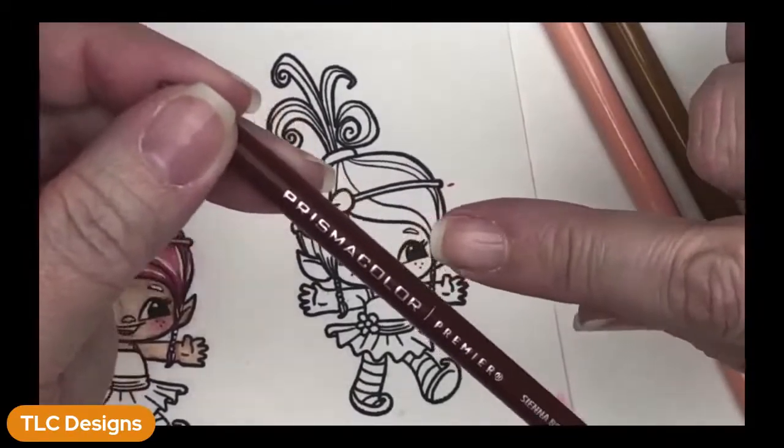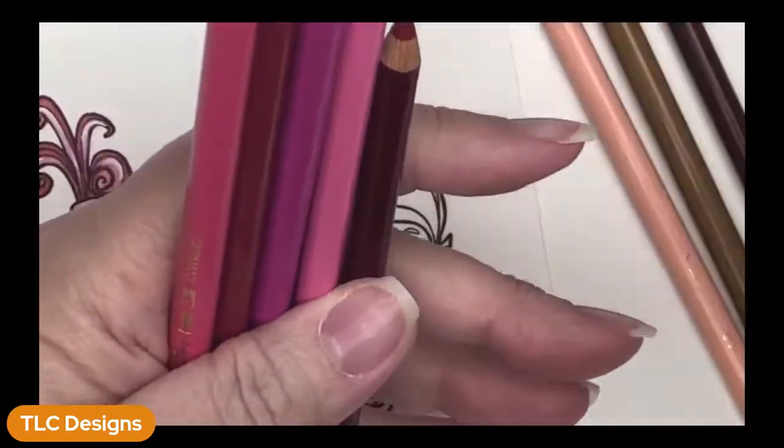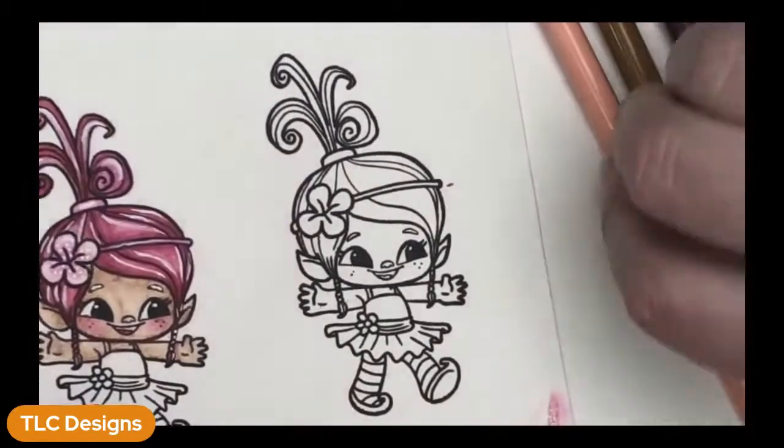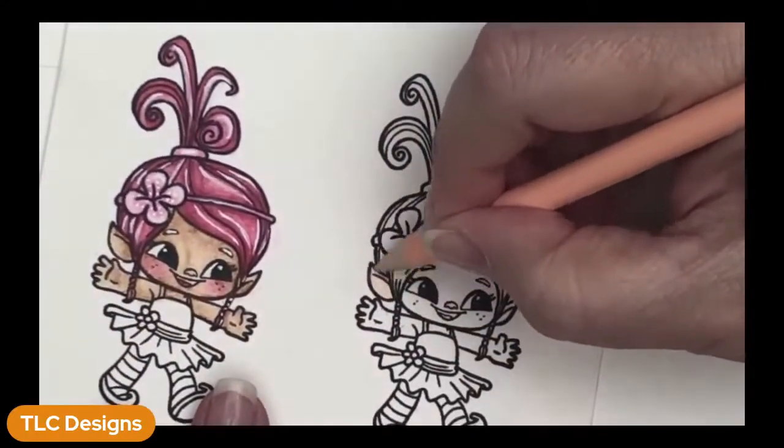This is a Prismacolor. It's called Sienna Brown. I have a whole Prisma set, but I didn't use them all. And these are the reds. We'll get to the reds after we do the skin tone. So I'm going to do this peach. I'm going to go in macro speed.